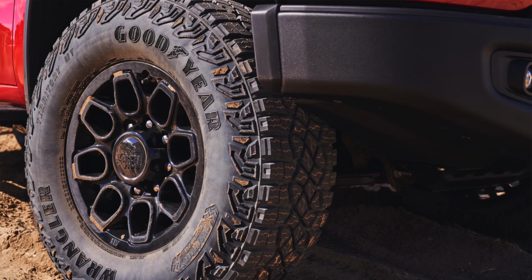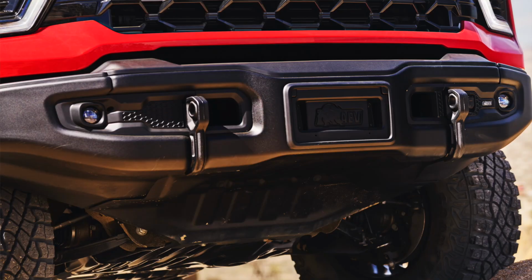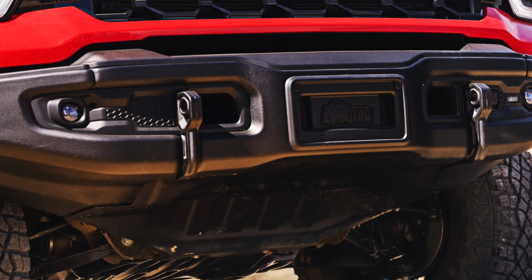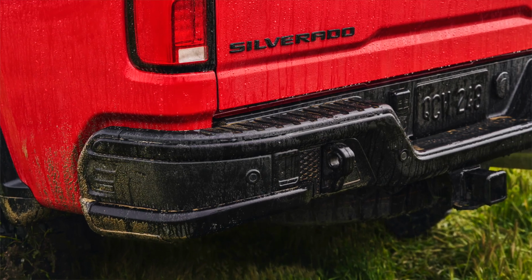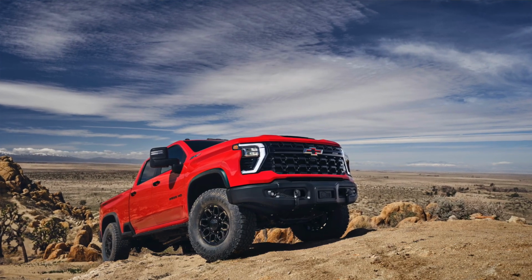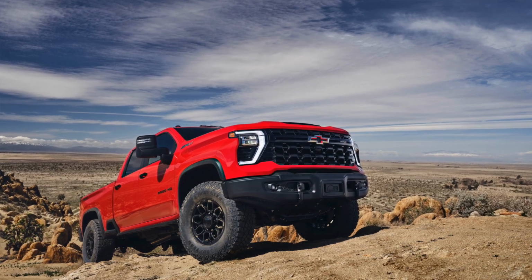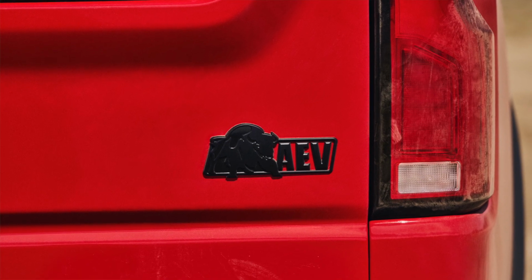First, a set of exclusive gloss black 18-inch AEV wheels. There's also a distinctive cut-high approach stamped steel front bumper with integrated recovery points and winch provisions, a unique stamped steel cut rear bumper with recovery points, and finally, tough stamped steel underbody skid plates at the front of the truck, steering rack, exhaust, as well as for the transfer case. The Bison also receives unique exterior badging, as you might expect.